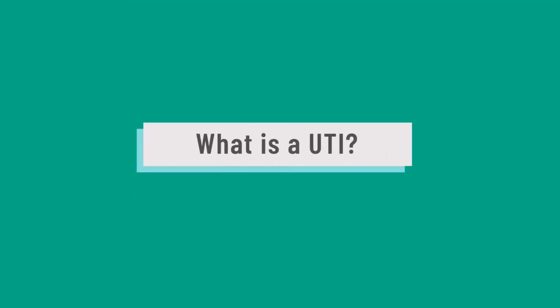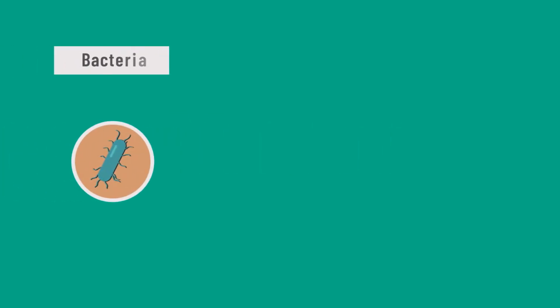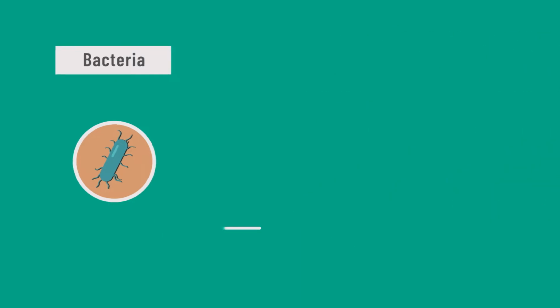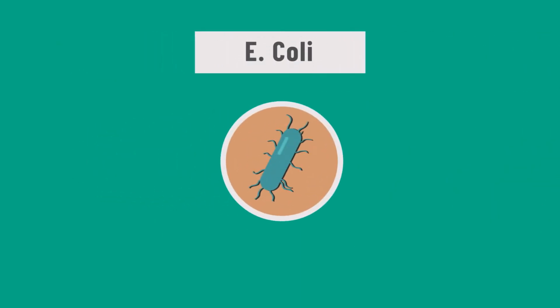First of all, what is a urinary tract infection? In most cases, a UTI is caused by bacteria getting into your urinary tract. The most common bacteria is E. coli, and that's the main cause of UTIs in around 90% of cases.